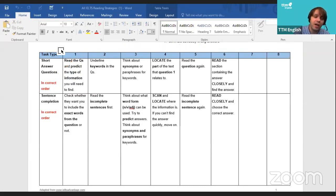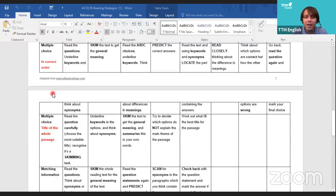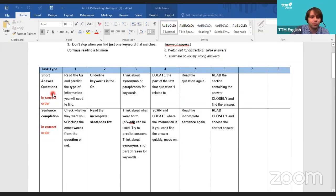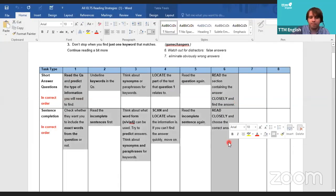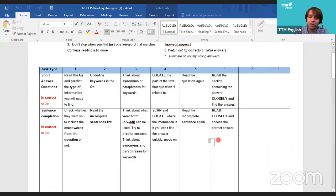So for each question type, you have a strategy, okay? What do I mean by strategy? Can anyone tell me? Method. A method, yeah. Anyone else? What does strategy mean? Why does it say 1, 2, 3, 4, 5, 6 here? Can anyone tell me? What we have to do first, second, third. Exactly. Step by step. That's what I mean by strategy, right?